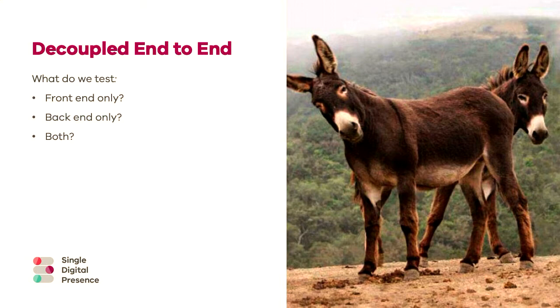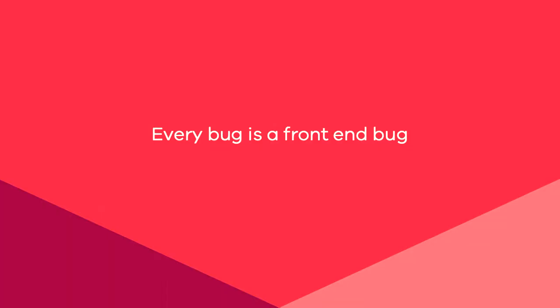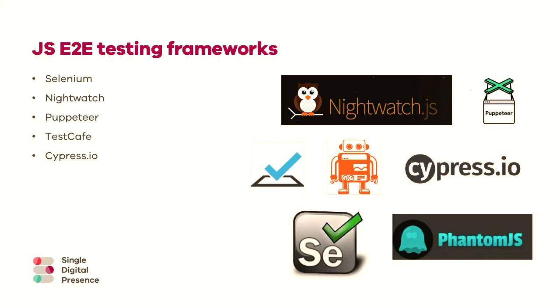Often with a decoupled architecture, there's a separate team implementing the front end and the back end. And it's often tempting to say that you just need to test the thing that you're concerned about. But ultimately, your users don't care where the bug came from. Every bug is a front-end bug, and off it goes to the front-end team to triage and work out. So any end-to-end tests that we wrote had to be from the perspective of the citizen who's accessing the site, and so we decided to locate the tests closest to that, in the front end.